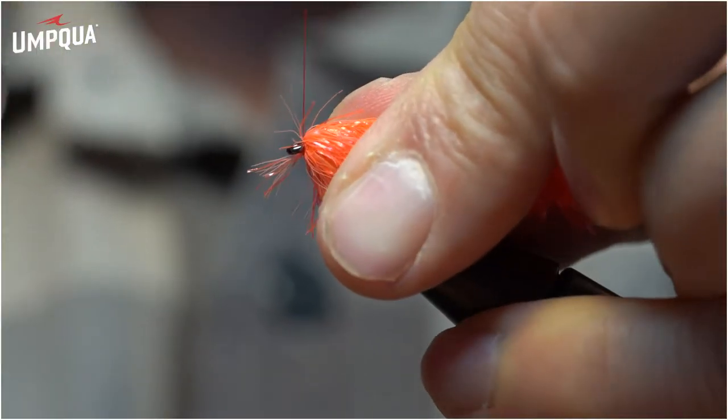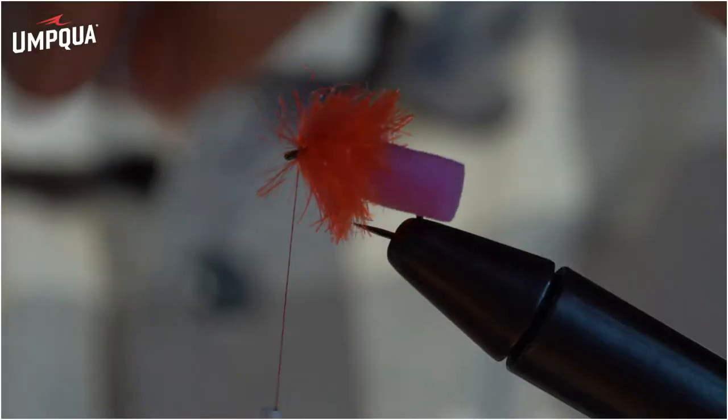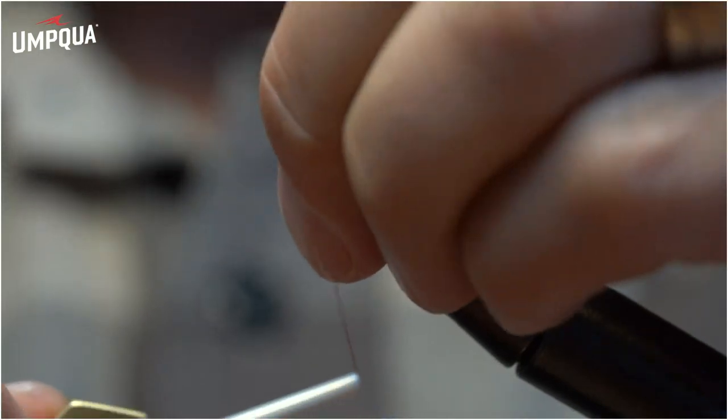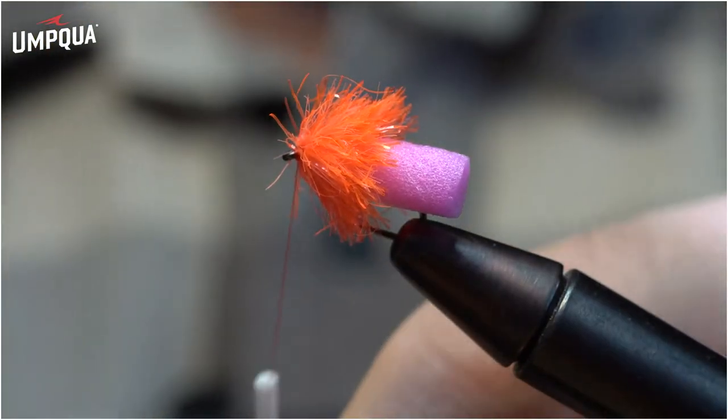Bring it back. We got a bunch of stuff trapped in front, and that's fine. I'm going to grab it here, sweep it all back, and then whip finish this off here.